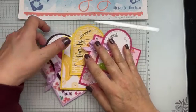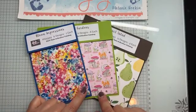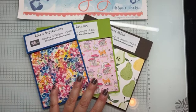I have a lot to go over with you today, including a project that I made with all three of the Saleabration papers. And I was going to go through all the Saleabration items with you today and share lots of really cute projects that I have here. And then I have a sneak peek of some product that is launching on the online exclusives in my online store here next week. So I thought you would like to get a sneak peek of what I have ordered.